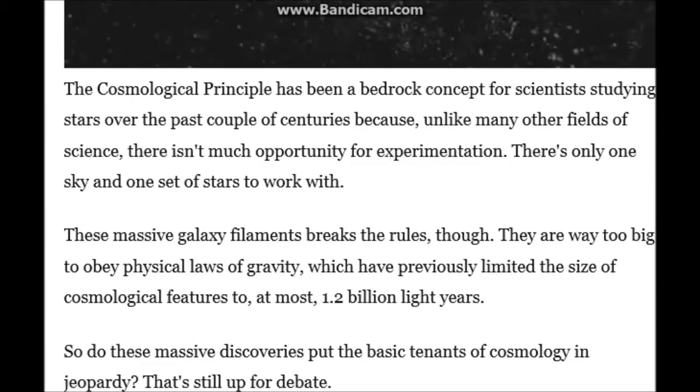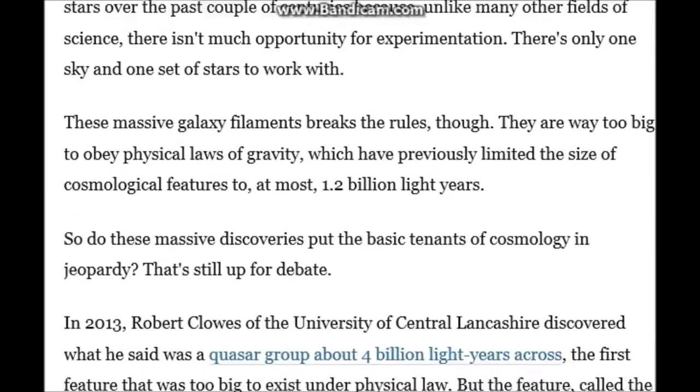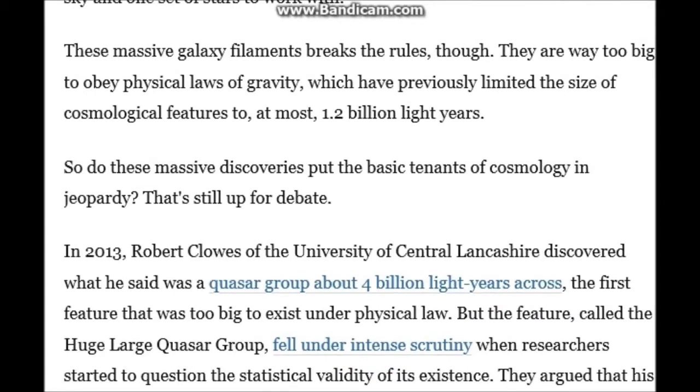Cosmological principle has been a bedrock concept for scientists studying stars over the past couple of centuries because, unlike many other fields of science, there isn't much opportunity for experimentation. Wah, wah, wah. There's only one sky and one set of stars to work with. These massive galaxy filaments break the rules, though. They are way too big to obey the physical laws of gravity. And it pisses us off because we don't understand why we gotta write fake articles in the first place, but we like our paychecks. Which have previously limited the size of cosmological features to, at most, 1.2 billion light years.